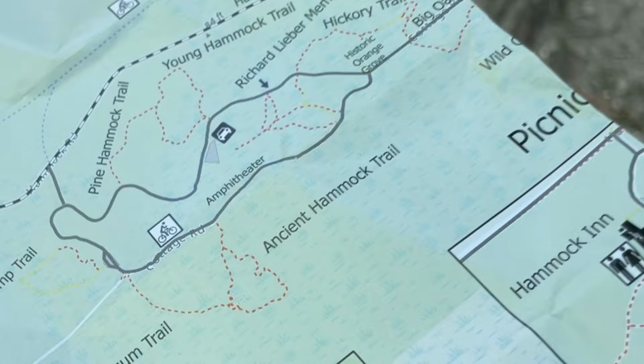All right, I am back at the road. I'm gonna need to look at my map. All right, so I guess the Ancient Hammock Trail must come out here to this parking area. Now, there's parking at all the trailheads. I'm leaving my Jeep because it's sitting in the sun right now and gathering solar energy.